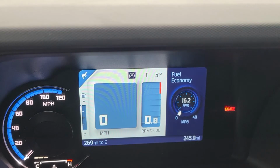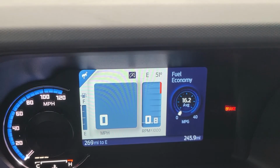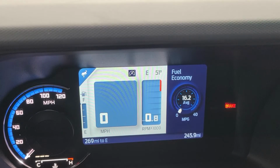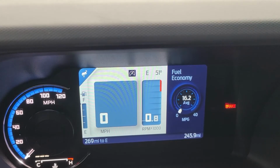I'm sure there's going to be some people saying, oh, you probably were flooring it the whole time. That's definitely not the case. Definitely not flooring it. I've been putt-putting it around. But one thing that does matter a lot is I have not been doing a ton of freeway driving for those miles. I would say it's 50-50 probably.